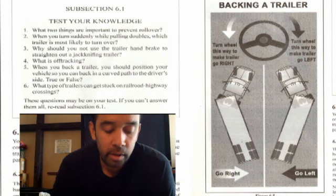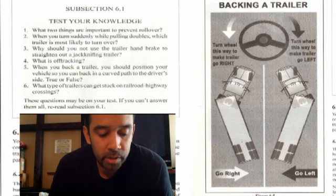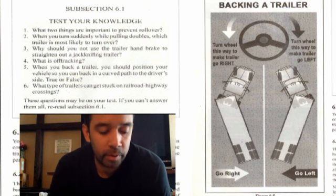True or false? It sounds like a trick question because either way you could get it right or wrong. So the book definition says try to make it straight, but if you do have to go in a curved path, then driver's side, then that would be a yes. It says when you back a trailer, you should position your vehicle so you can back in a curved path to the driver's side. I'd probably just say true because when it comes to a curved path, you do want to be able to see what you're doing.